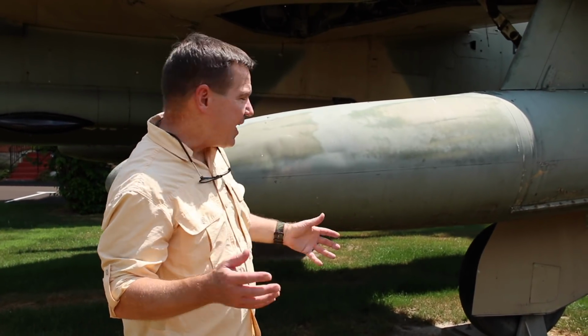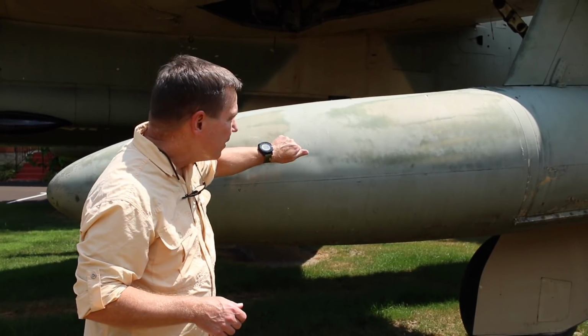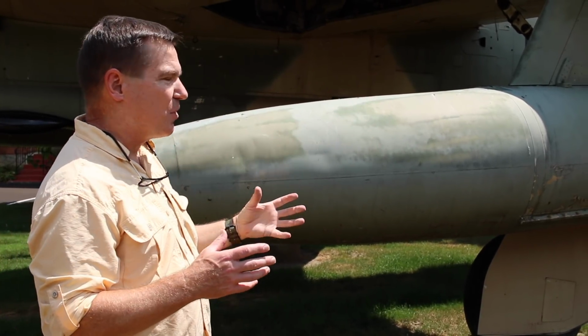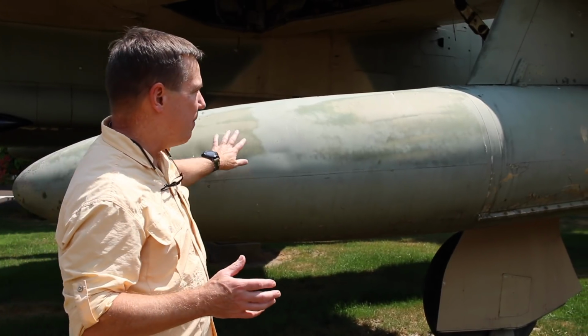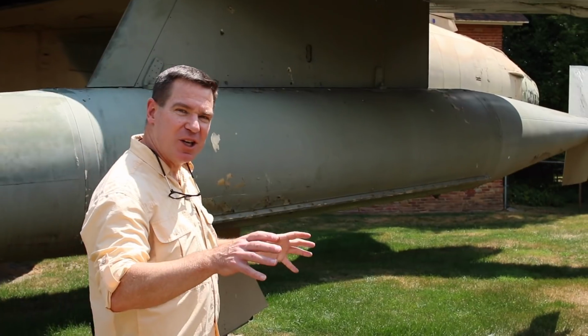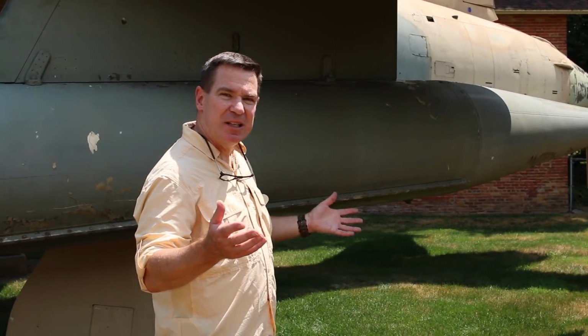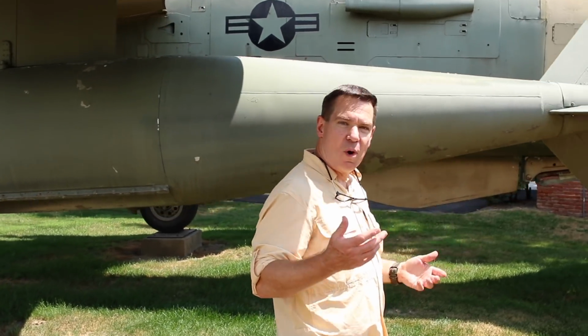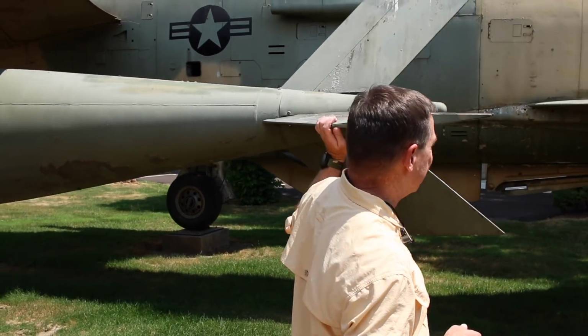And it's kind of interesting, like this one's empty, and when you see them up close, you get a feel for the fact that it probably didn't cost a ton of money to make these drop tanks. So if you had to punch these off or eject them during a mission, it wasn't a big deal. It was better to do that, get the aircraft home. Without the drop tanks, the performance of the aircraft improved significantly.